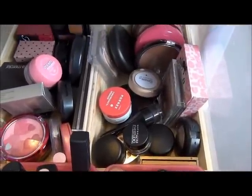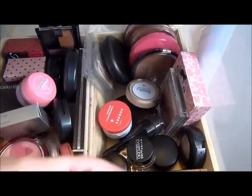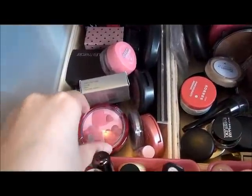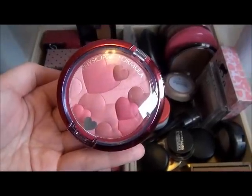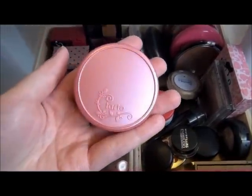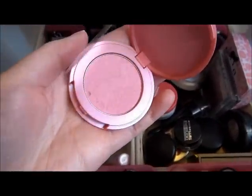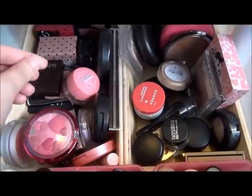Now back in here is my blush and bronzer bins. Again, these wooden bins came from the dollar store for just $1 each, and I thought they fit perfectly in my plastic trolley right here. Blush wise, I am quite partial to pinky blushers, so you'll see a lot of those in here. Physicians Formula. I do have one Tarte Amazonian Clay blush. I'm not sure what this is though. You guys tell me if you know this color. I don't remember what this was, but I don't actually use this that often.